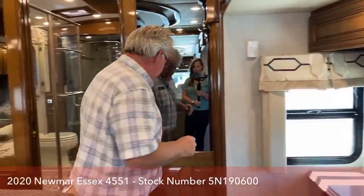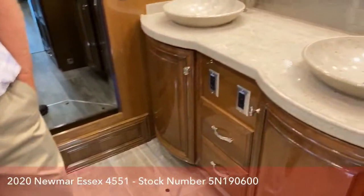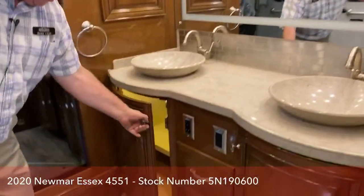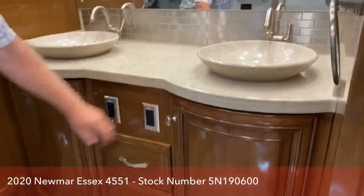Let's move on into the bathroom. Now, this is more like a spa than a bathroom to me. Beautiful double vessel sinks here. Look at the cabinetry for your drawers. Great storage. You have 2 plugs here.